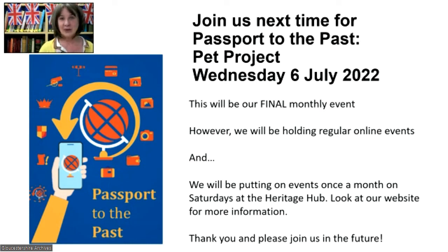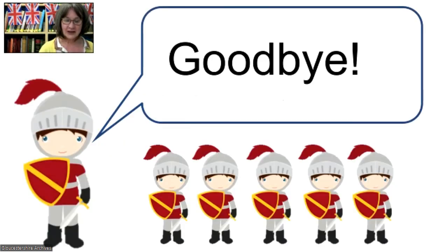But what we especially want is to meet your pets. So we're hoping that we might have some pets of our own here with us at the archives, and we would really love it if you could bring your pet to the session. If you can't, just tell us about your pet. And if you don't have a pet, if you have a toy that you look after, if you have a plant that you look after or a little bit of your garden, we want to hear about what you look after, please. So please bring those with you next time.